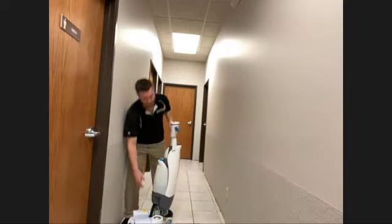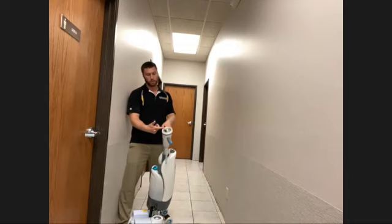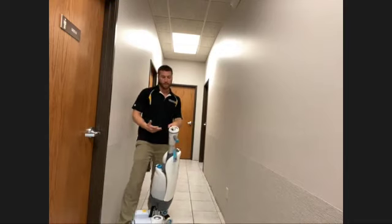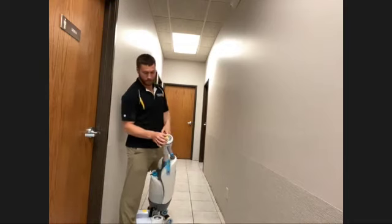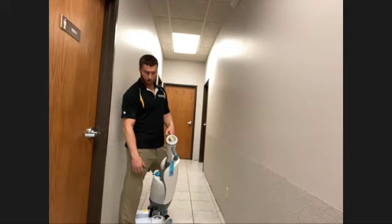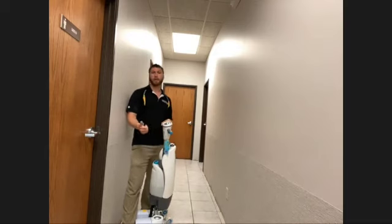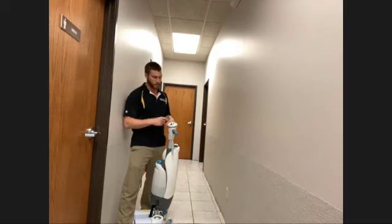So, you know, just kind of going over the machine, I really just wanted to show the versatility of it. I know it's hard to see being on the screen here, but we have 4 different settings. It's very easy to use. You just turn the knob to whichever of the 4 settings that you're looking for. So we've got water and brush. We've got brush only. We've got brush and vacuum. And then our most common that we're going to use is brush water vacuum. So just like a standard automatic scrubber.